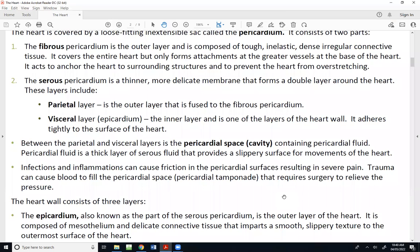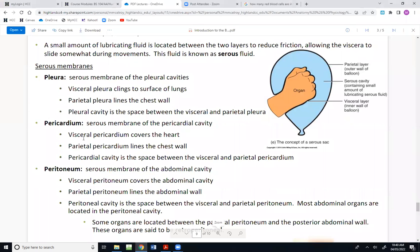Now, the actual part of the pericardium that we did talk about previously in that lecture that I just pulled up is the serous pericardium. The serous pericardium is a thinner, more delicate membrane forming a double layer around the heart. Okay, these layers include a parietal layer and a visceral layer. And, you know, those are what we talked about previously. Here we go, right here.